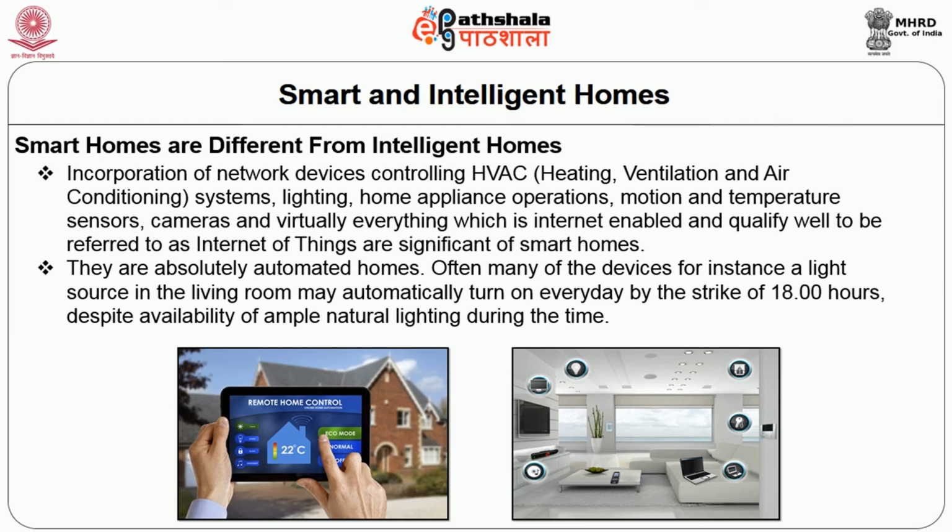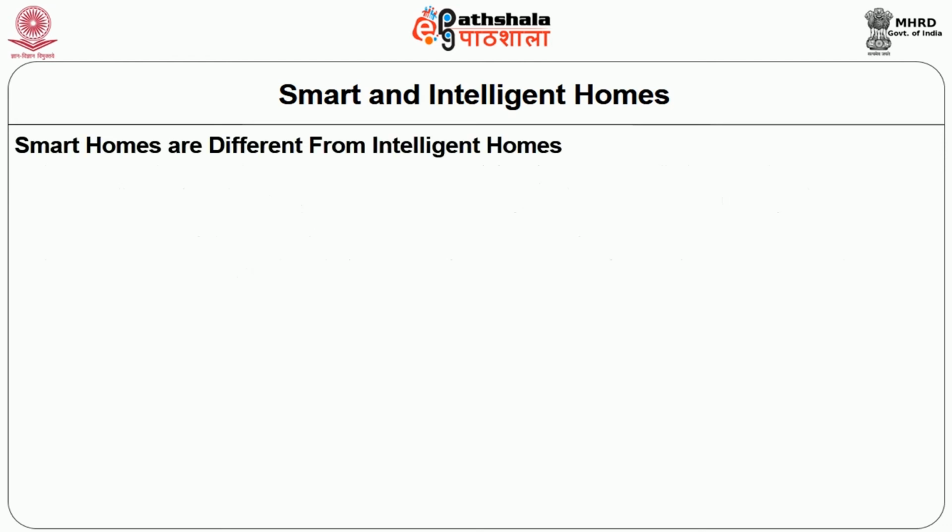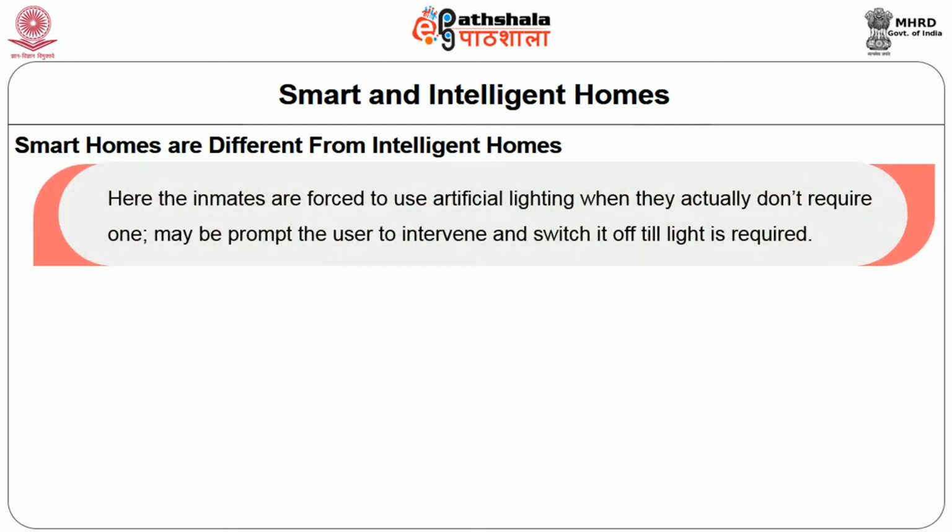They are absolutely automated homes. Often, many of the devices, for instance, a light source in the living room may automatically turn on every day by the strike of 18 hours as the system is set for the set timing, despite availability of ample natural lighting during the time. Here, the inmates are forced to use artificial lighting when they actually don't require one. It may prompt the user to intervene and switch it off till light is required.